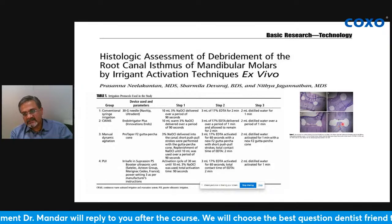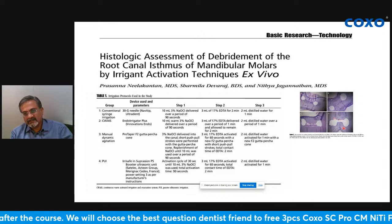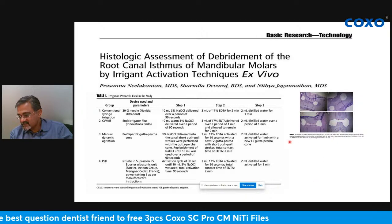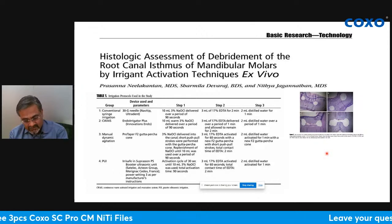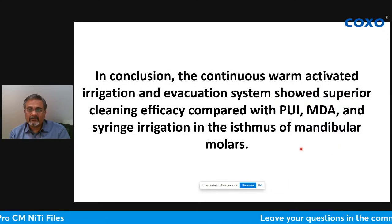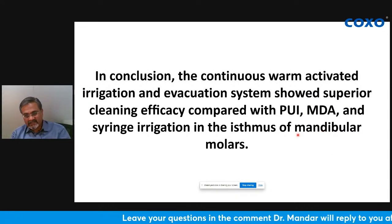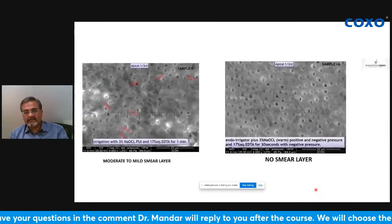With this concept, as you can see in this section here, the isthmus was cleanest when continuous irrigation with negative pressure and warm hypochlorite was used. So we have a considerable amount of evidence of superiority over passive ultrasonic irrigation, manual dynamic agitation, and EndoActivator.